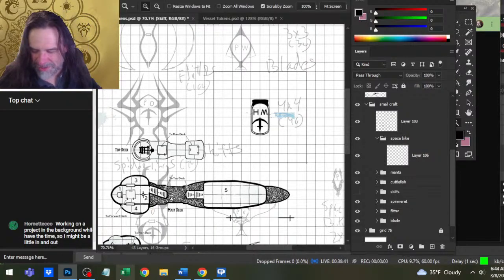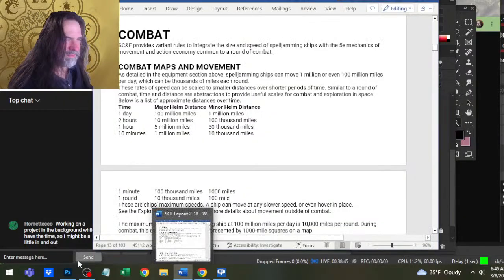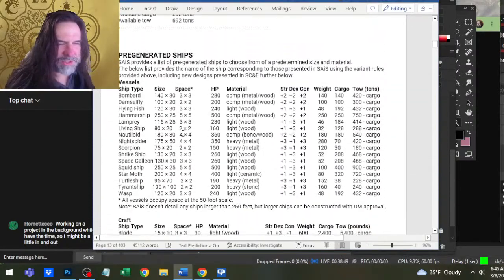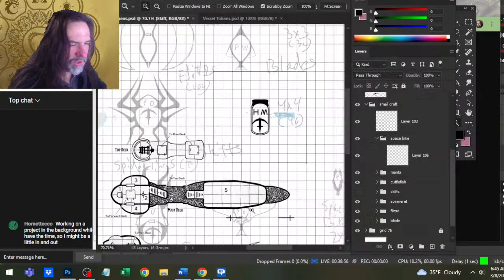Hey, timely timer, let's keep it going. Let's see here. Supplement, make sure everything's lining up. Skiff, 20 feet by 20 feet. There you go.